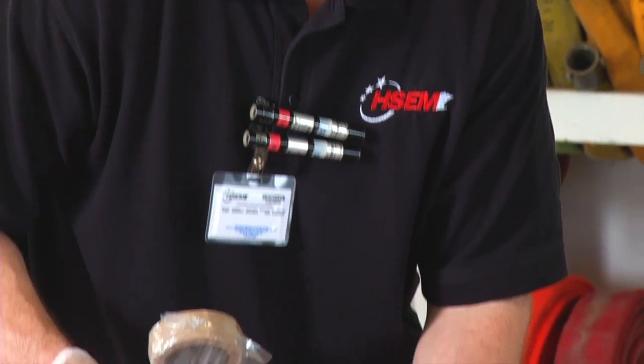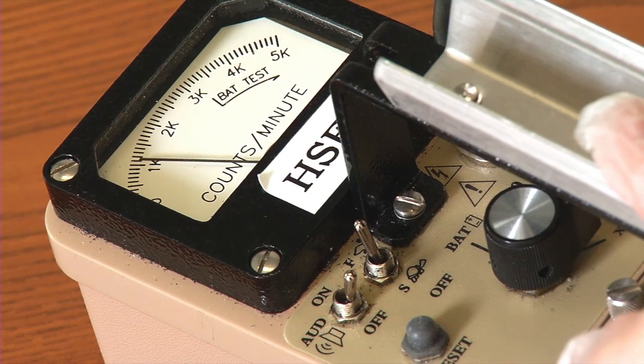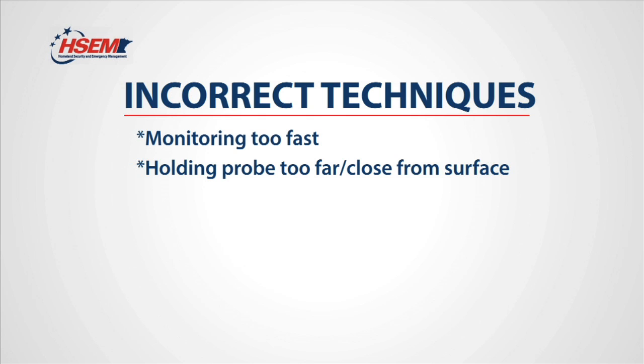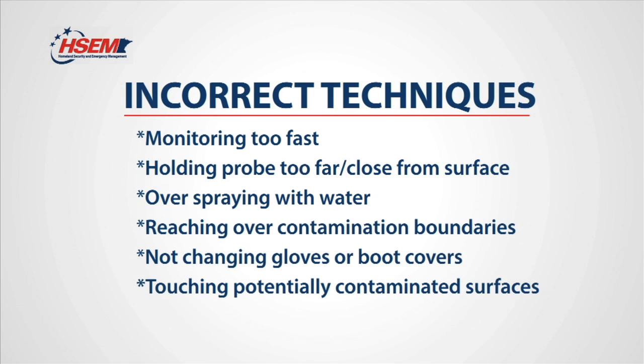Observe monitoring and decontamination activities. If incorrect monitoring or decontamination procedures are happening, advise the monitor or decontamination specialist on the proper techniques. Examples of incorrect techniques are monitoring too fast, holding the monitoring probe too far or too close to the surface, overspraying contaminated areas with water, reaching over contamination boundaries, not changing gloves or boot covers when crossing boundaries, and touching or brushing against potentially contaminated surfaces.